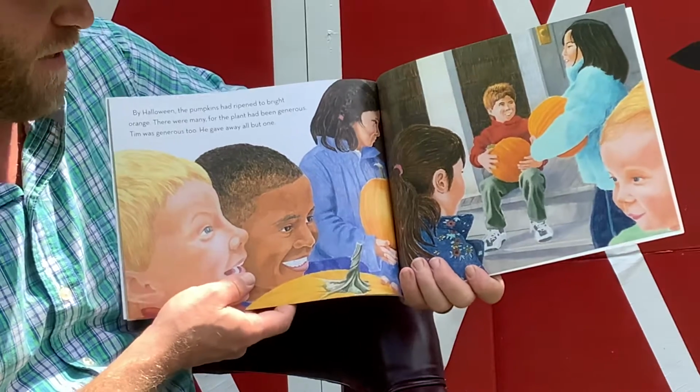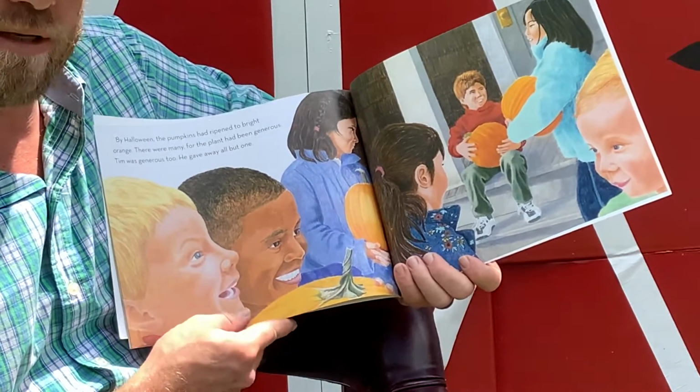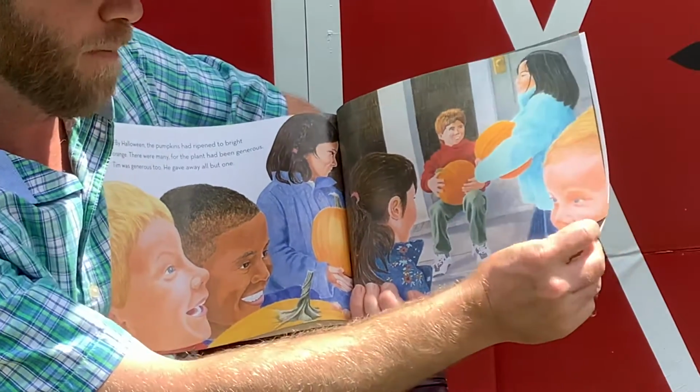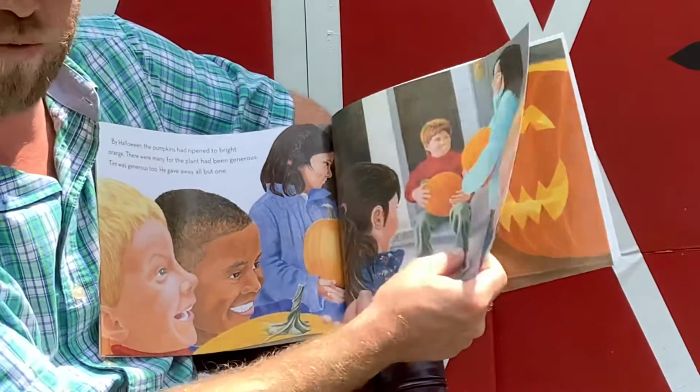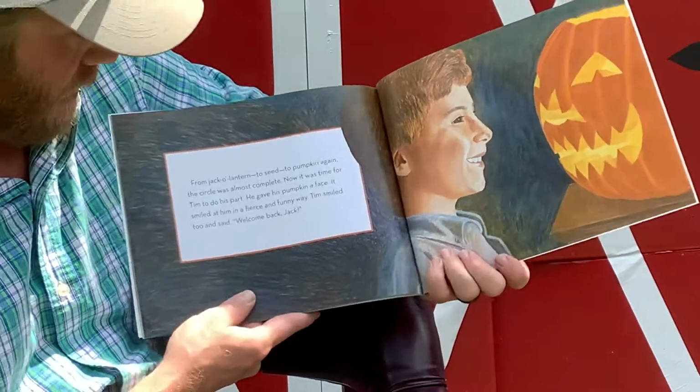That was pretty nice of Tim, don't y'all think? That's a good-hearted young man, and we as students and young people need to be like Tim, and need to be generous and give away stuff to other people as well. I'm sure one of y'all's sight words is kind, so that's teaching you kindness.